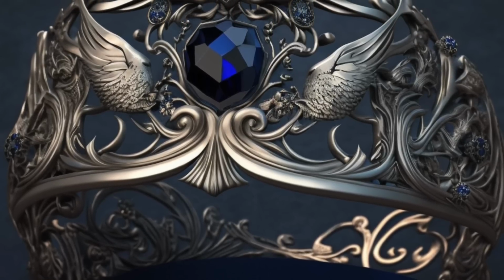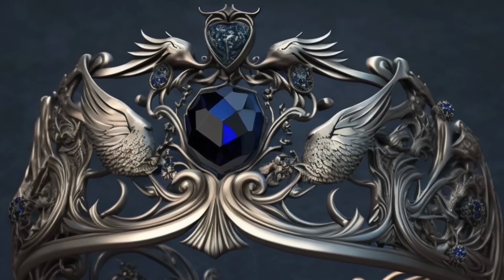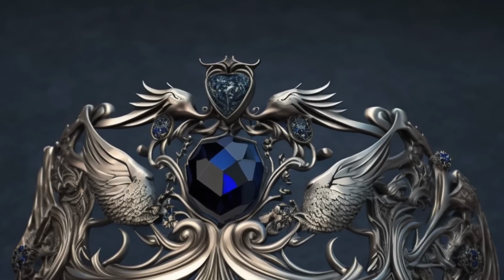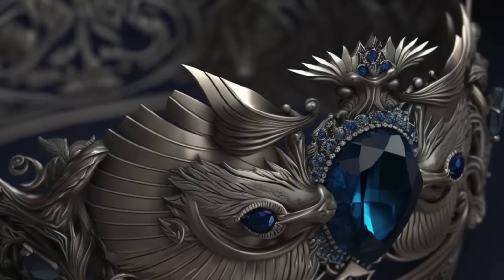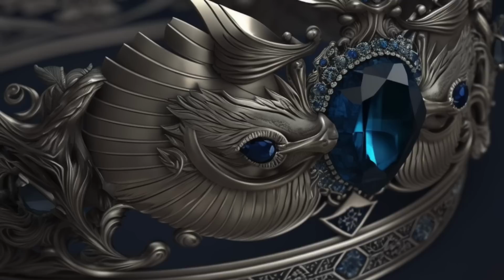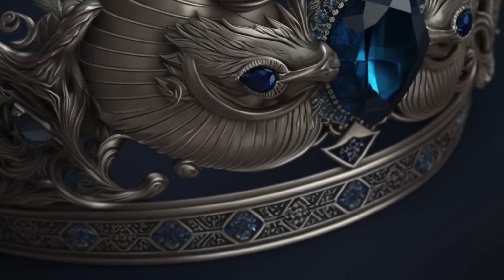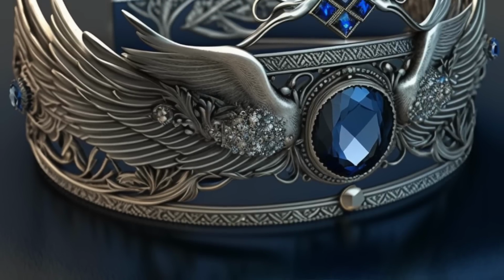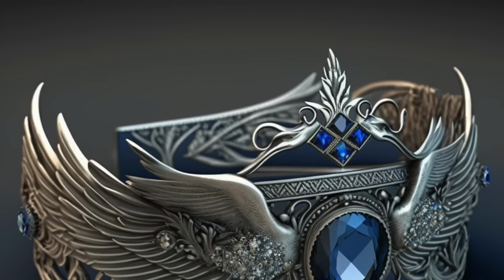It was said to have been imbued with magical powers that enhanced the intelligence and wisdom of whoever wore it. As a result, it quickly became one of the most sought after objects in the wizarding world. The Diadem of Ravenclaw was said to have several unique powers, including the ability to enhance the intelligence and wisdom of the wearer. This power was said to be particularly effective for those who were already intelligent, as the diadem was said to amplify and refine their natural abilities.